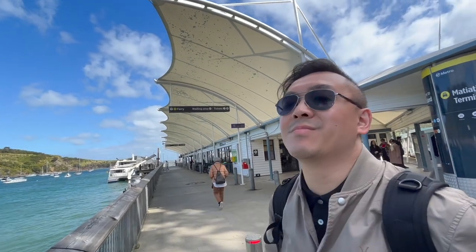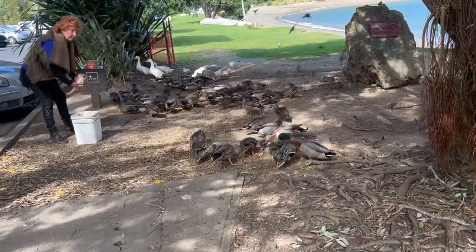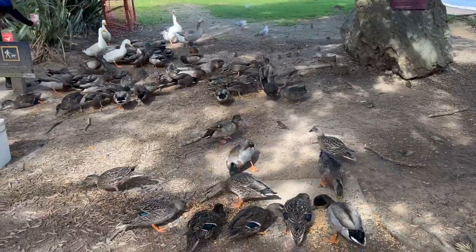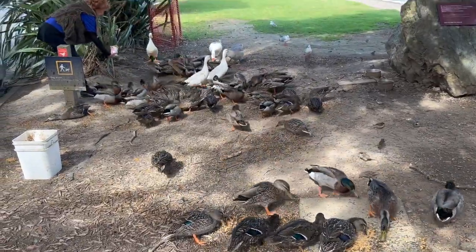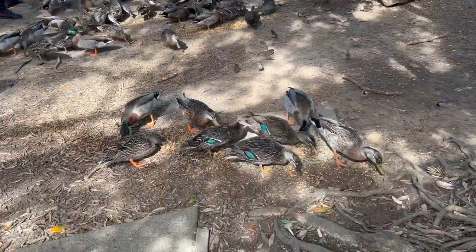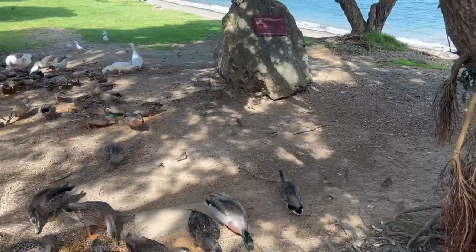So we are waiting for the hop-on, hop-off Explorer bus. Oh wow, look at this. Ducks and geese. It's feeding time. Little birdies as well. Look, everyone's coming in for their breakfast.